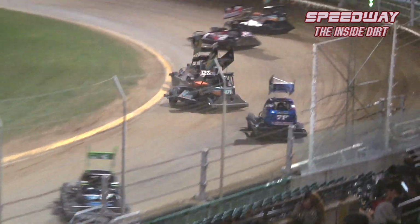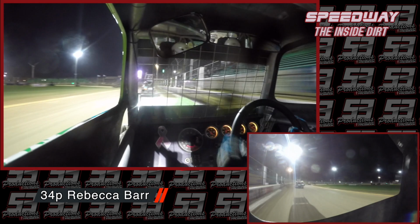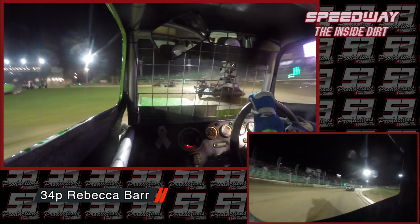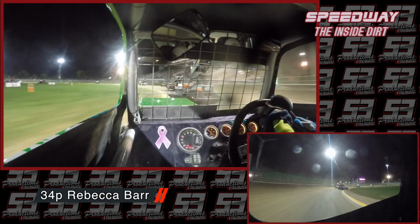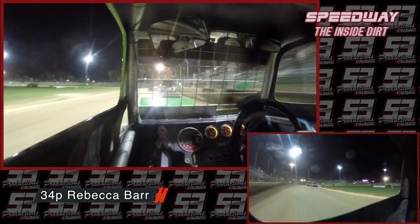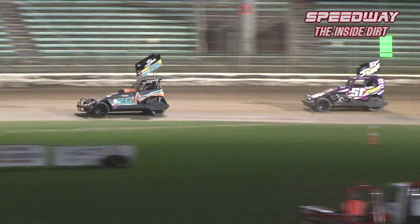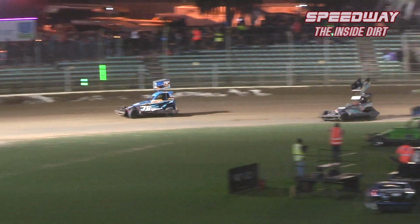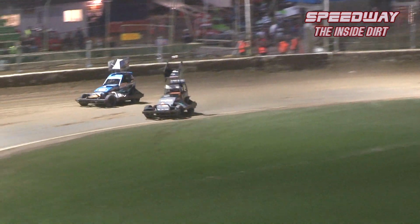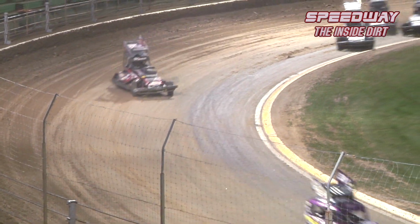Gary Davis still charging his way through the field, and then last off him, Rebecca Barr. Look at this, no surprises. Rebecca Barr moves up into sixth spot in the 34 car. Hasn't she had a great night? Fantastic night. Asher Rees leads it from Peter Rees, Daniel Pohl, Ethan Rees, and Benji Snedden. Rebecca Barr amongst it. Oh man, this looks good.